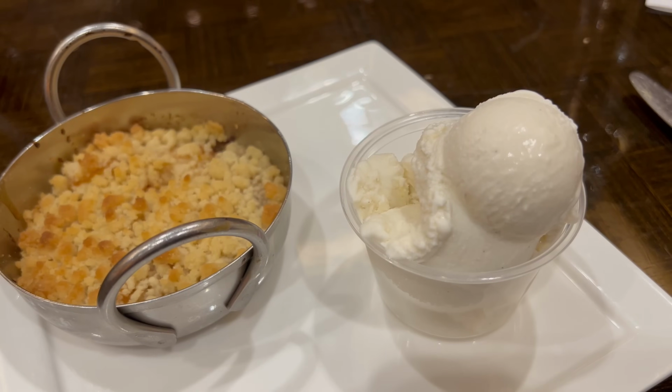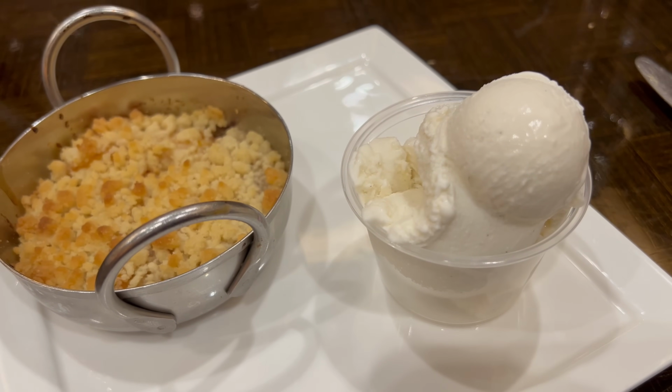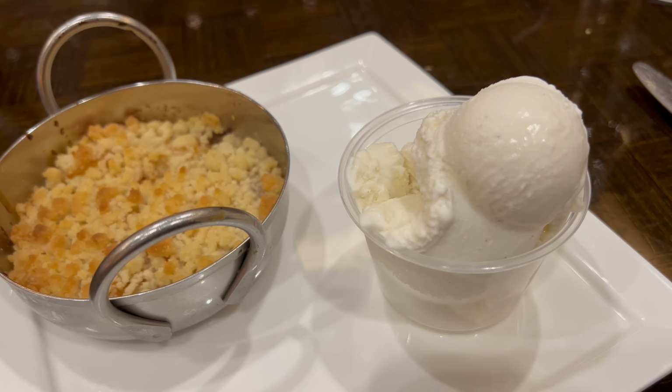And of course we have to combine the two. Peach cobbler a la mode, a classic, right? Let's see how this is. So good. Truly a match made in heaven. When you add that additional cool creaminess of the ice cream to the nice spiced flavors of those peaches, all the flavors come together very well and they complement each other in a nice way. I like that quite a bit.